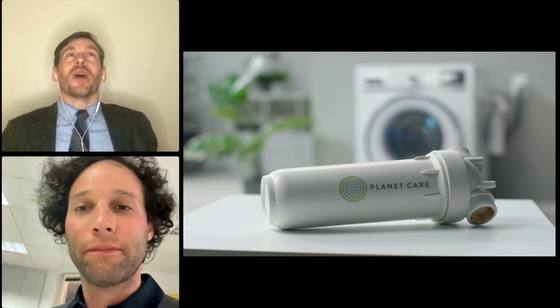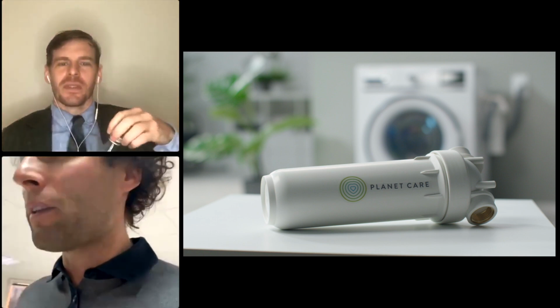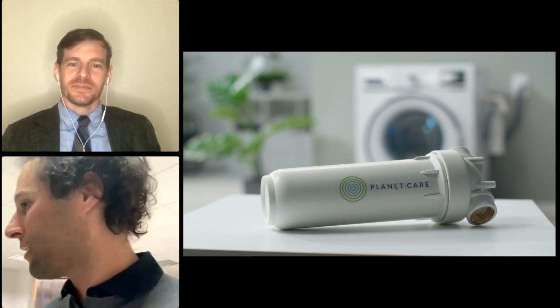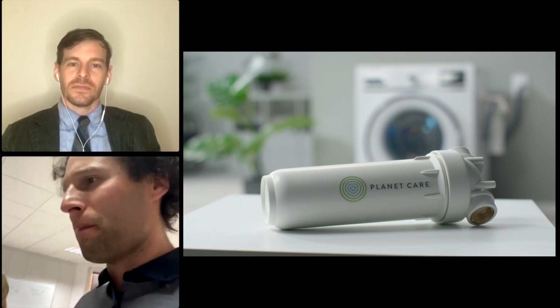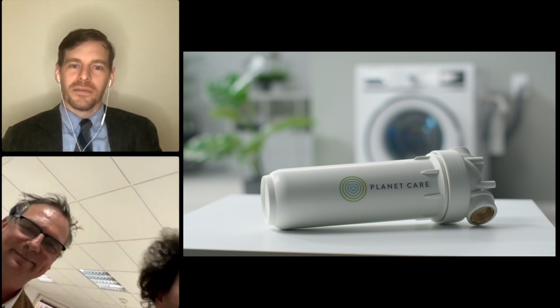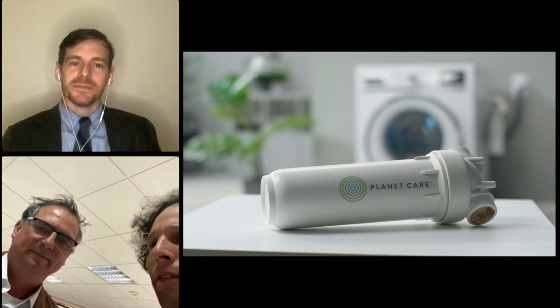So do you have any other data about how much plastic this saves from going into the environment in 1 year? Yeah, we do have, but I do not remember the exact number. This number is rising exponentially with the number of users we have. We currently have about 1,000 users. These are our early adopters.